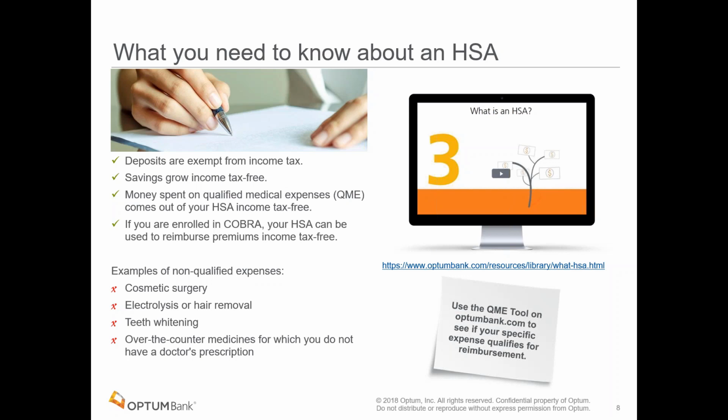Now, we also have some tools available on our website to help you manage the HSA. If you're wondering what is covered under an HSA, you can access our QME tool, which stands for Qualified Medical Expense Tool, and that will give you an idea of whether or not an expense may be covered as a qualified medical expense and not subject to tax. We also have some great 2-minute videos that explain how to utilize an HSA. You can access those videos through our corporate website or through the microsite that is available for the state of Ohio. Next, we'll talk about how much you can contribute and who's eligible to open an HSA.